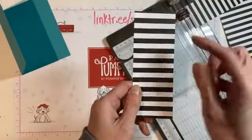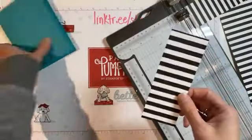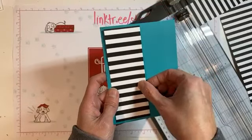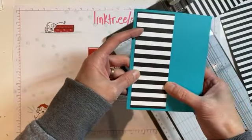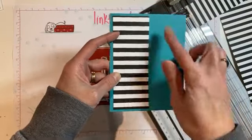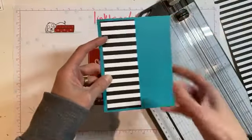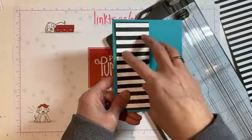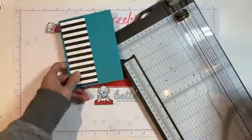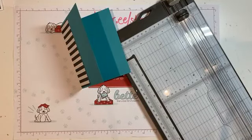Okay, so then I've cut it at 2 inches by 5 1/4 inches. Okay, just to have a little border at the top and bottom. Okay, on our Bermuda Bay card base. Okay, and the next thing I'm going to do is I'm going to cut a white piece to kind of be our focal point on the card. And I'm going to use our basic white paper.